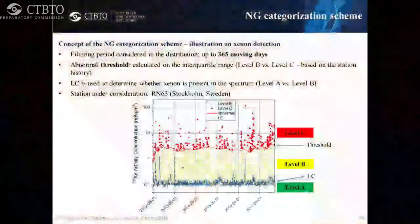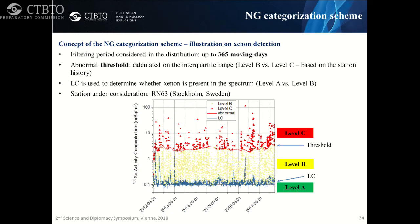We can see here the LC. LC is what we call the critical limit, and this critical limit is used to determine whether or not radioxenon is present in the spectrum. If the measurement is below this LC criterion, then we have a level A spectrum. Above this LC criterion, we have level B, because the activity concentration is typical for the station. And then we have another threshold, which is based on the interquartile range. It's the median calculated over 365 days plus three times the interquartile range for the station.